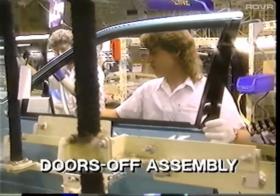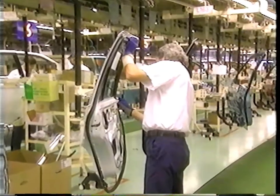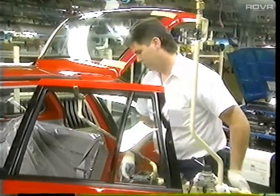What we're doing is we're protecting the vehicle in many ways. One of the ways is we do doors off assembly. Right at the beginning of the process, the doors are removed and sent overhead and built entirely up on a separate assembly line. And at the absolute end of the process, the doors are returned to the vehicle in sequence, and they're reinstalled.